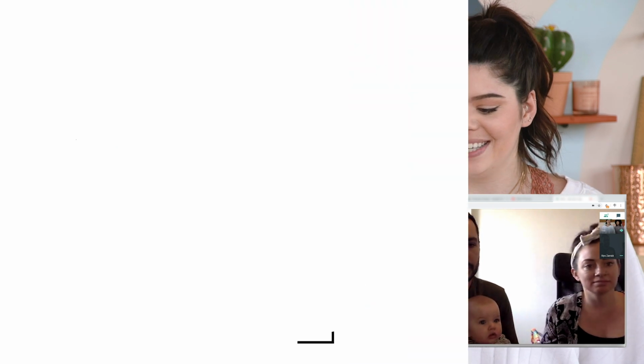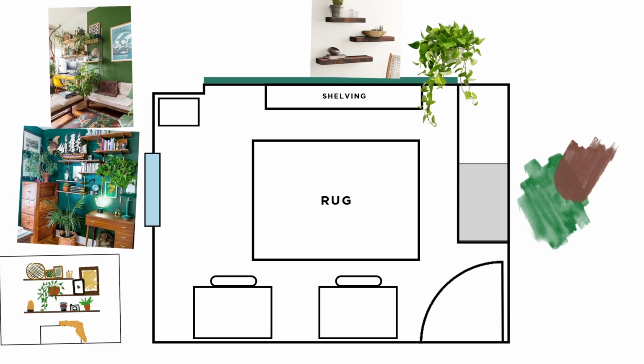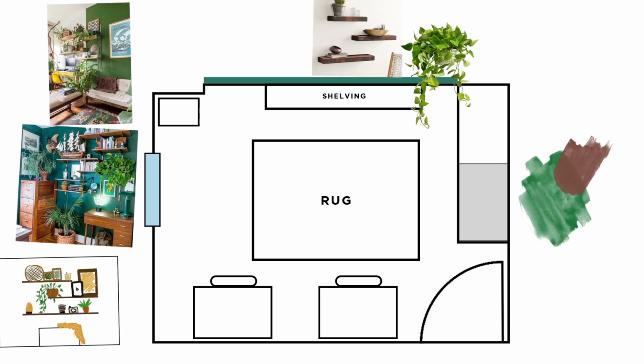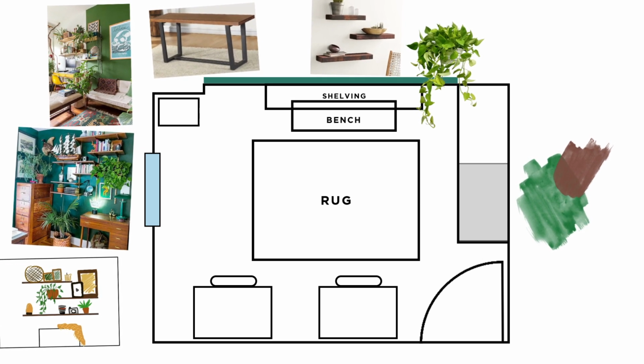Okay, so taking all things you said into consideration, I think we came up with a really cool plan for you guys. So we want to do this really earthy green paint color on the back wall with some floating shelves in a rich, warm brown stain. This way you guys can switch up the decor on the shelving based on which video you guys are filming. We are also thinking a long bench could tuck nicely under the shelves to act as seating for your videos.